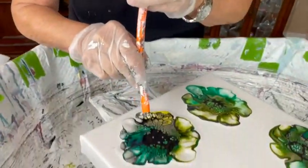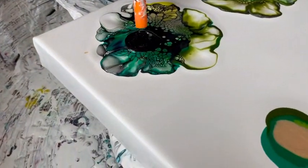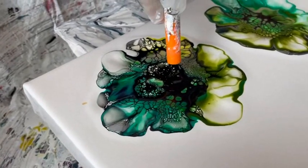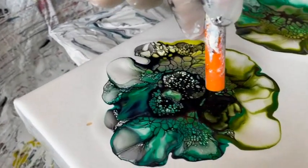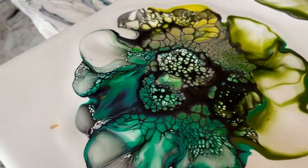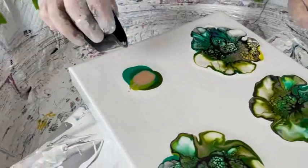Here we go again. When you have a little excess cell activator, Kathy just gently blows on top of it, and that will bring the colors through.